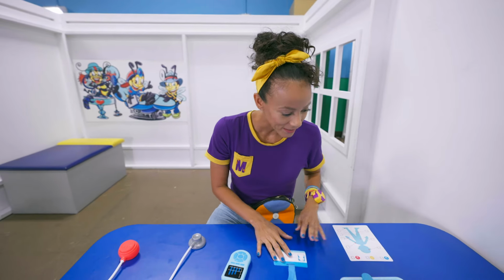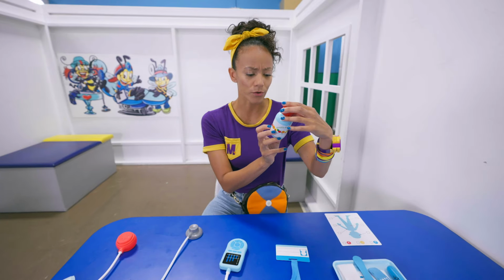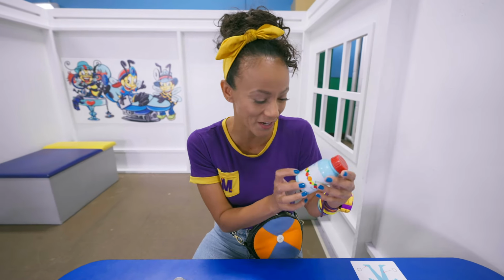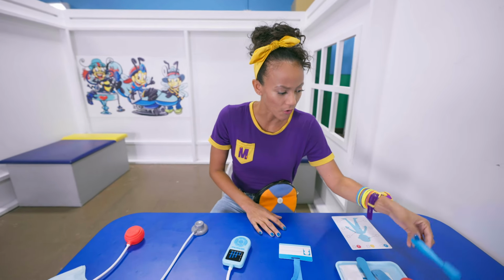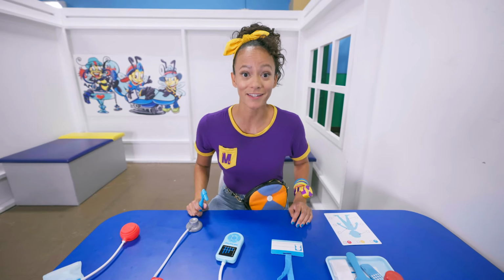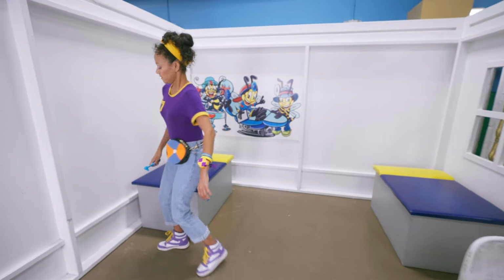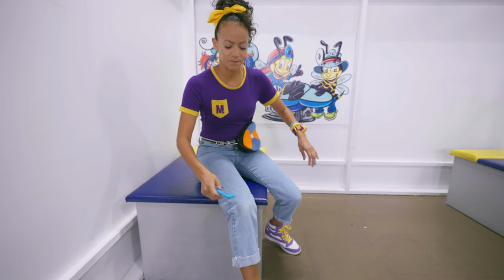That's cool. And nutritious nibbles for healthy and happy kids. That's really funny. Looks like pretend vitamins or something. Oh, have you ever seen a tool like this? Sometimes doctors use something like this to check your reflexes. Let's check my reflexes. All right, usually they hit you in the knee right here. Ready?